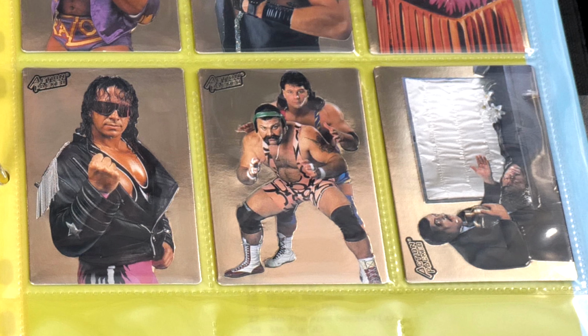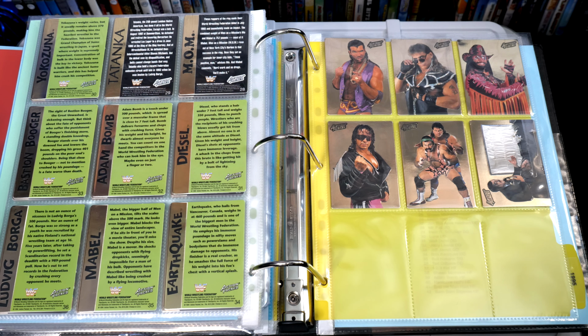The Bret Hart card right there is also quite nice, and that one goes for quite a bit. The Macho Man one is the one that goes for the most, I believe, out of all of these cards. That one card sells for quite a bit. I don't know what the deal is, but they got the Steiner Brothers, and then of course you have the Undertaker card right there. The Undertaker card looks really awesome. And they all have gold backgrounds, as you can see right there. And the gold background cards, as mentioned, go for quite a bit.